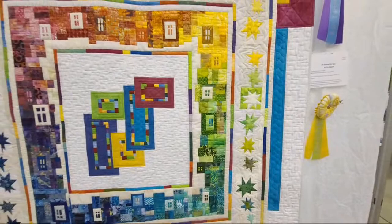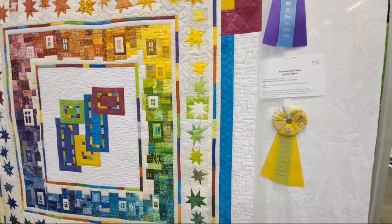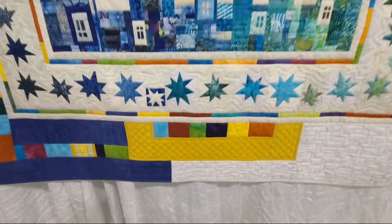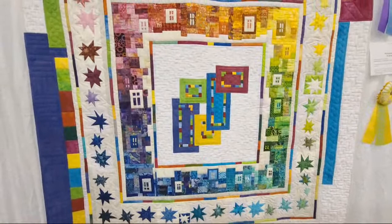And this is by Joy Abbott. And this is in the group quilts. This won best machine quilting and also third place. Boy, that's a clean crosshatch. You guys know how much I love a crosshatch. That is clean. Much cleaner than I could ever do.